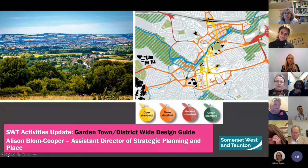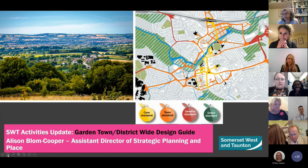As part of the work to up the design standards across the district, and this isn't just in the Garden Town, probably most of you will be aware we went out to consultation on a draft district-wide design guide. That is going back to full council following that consultation on Tuesday next week to be adopted as a supplementary planning document. That means it will carry significant weight when we're looking at determining planning applications and proposals going forward.